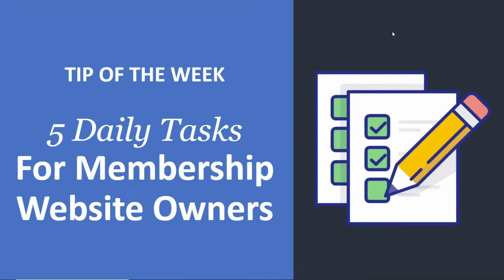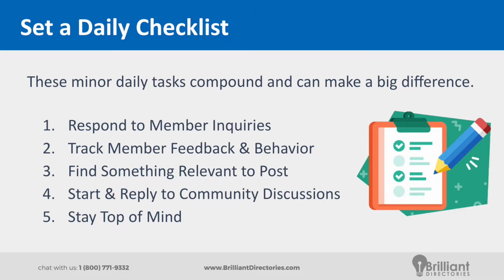So instead, this daily or weekly checklist will focus more on the generic daily tasks that you can be doing that will help to cultivate member engagement, participation, and help keep you top of mind with your existing members, and then also stay relevant with your prospective members, people who are just now finding your site and who you'll want to bring into your community. Here are the 5 that we'll be going over in this short little presentation.